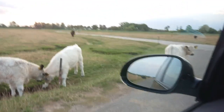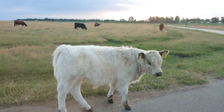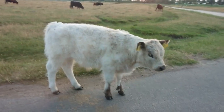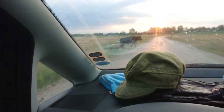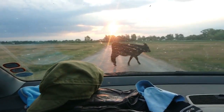Got one here. That's a little one. How cute. Anyway, as I say, I'm just on my way to work. Oh, one of them decided to cross the road.